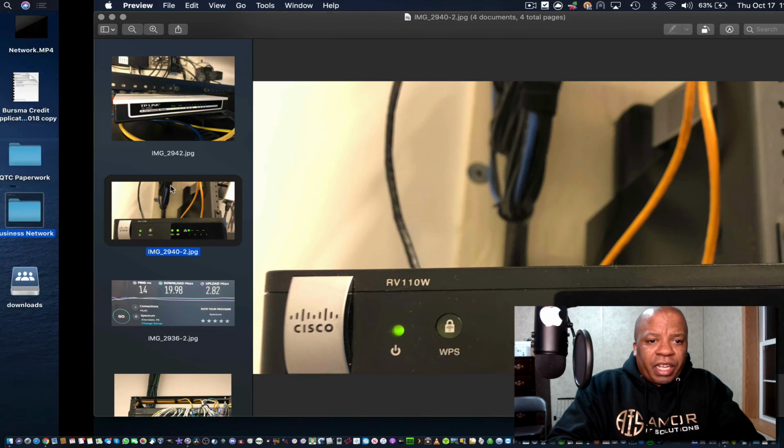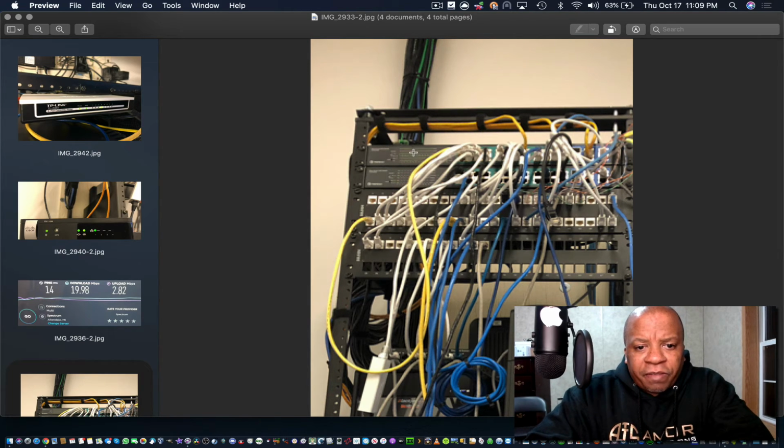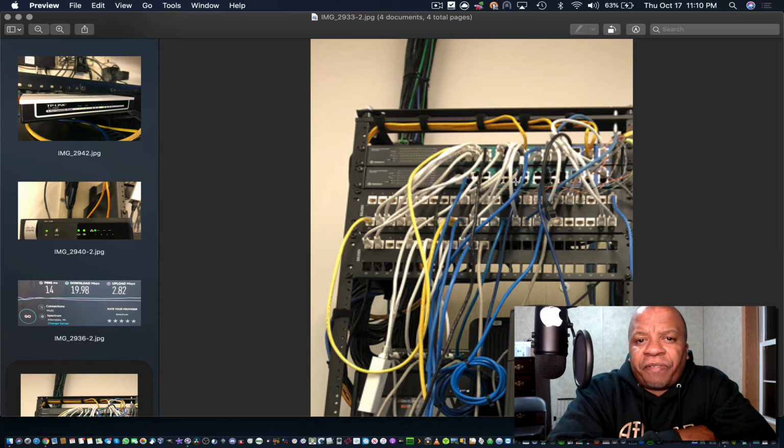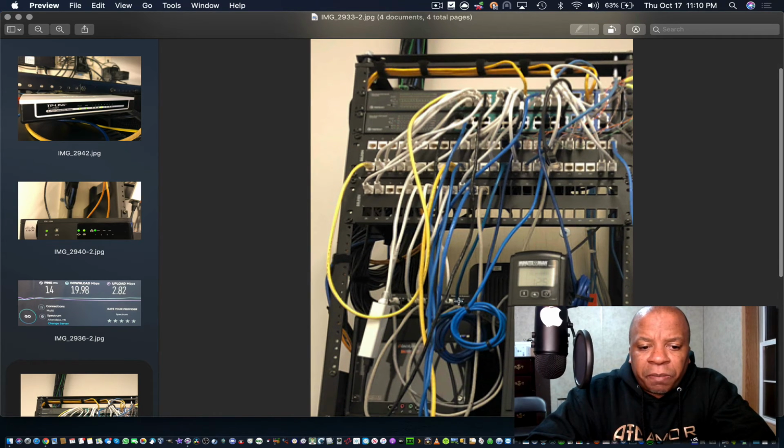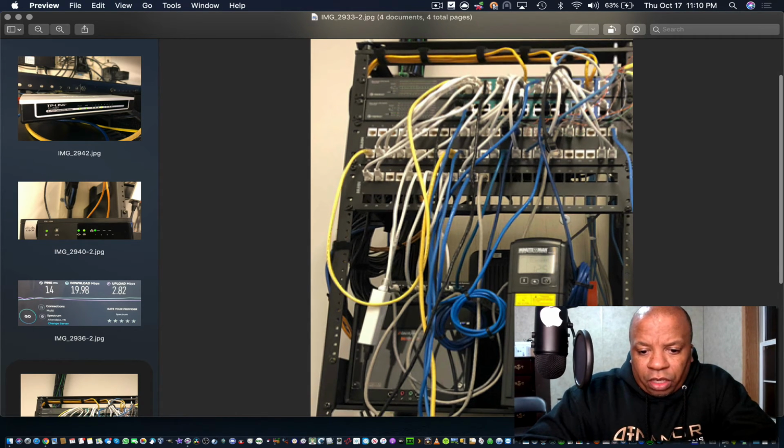Now, if we go back and look at the pictures from this business, again, remember, they have two 24 port switches, and this first 24 port switch is completely filled except for, I think, one port. The second switch here looks like it's maybe half, not quite half full. Okay, so let's just say they have 35 ports that they're using off of those two switches. Down here, they have another 16 port switch that is being completely utilized. All the ports are being used. So this router here, I think it had 2 ports that were being utilized. So you get an idea.